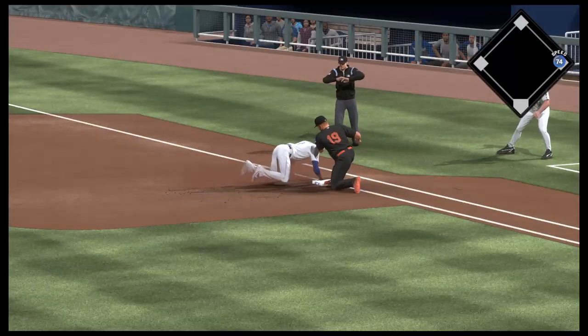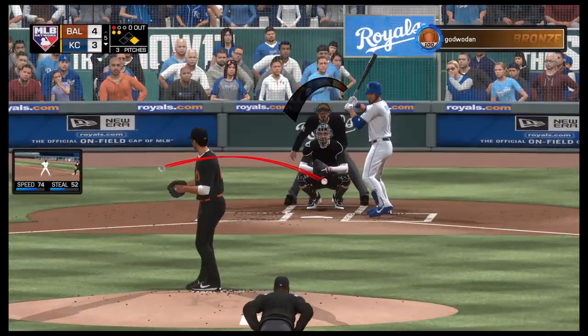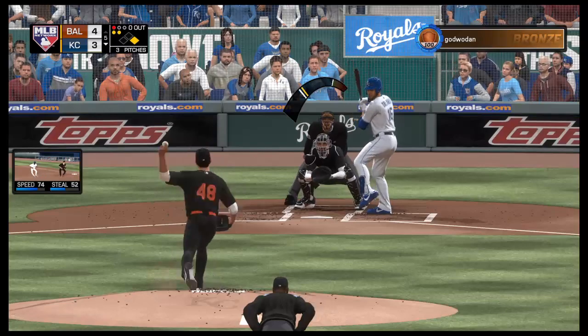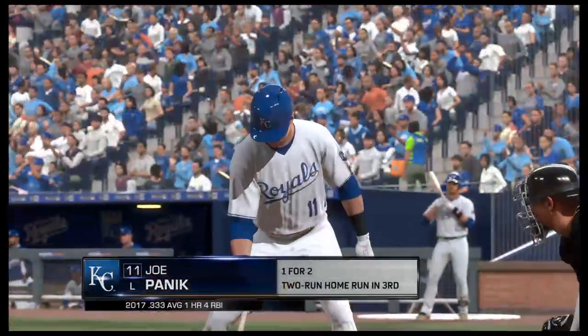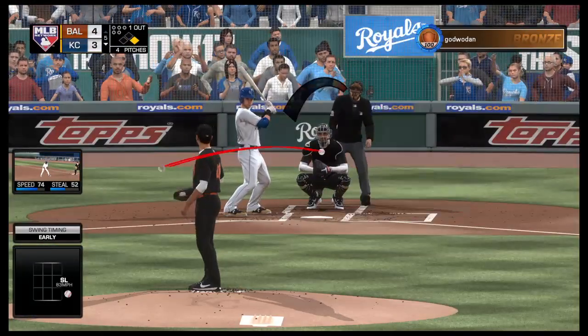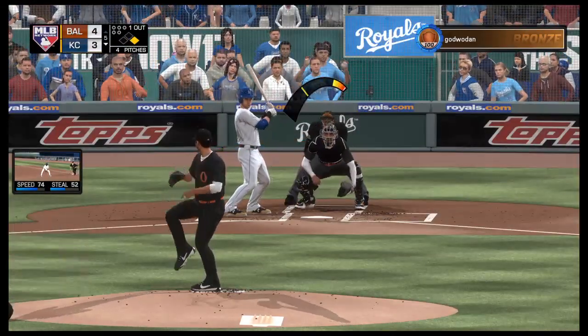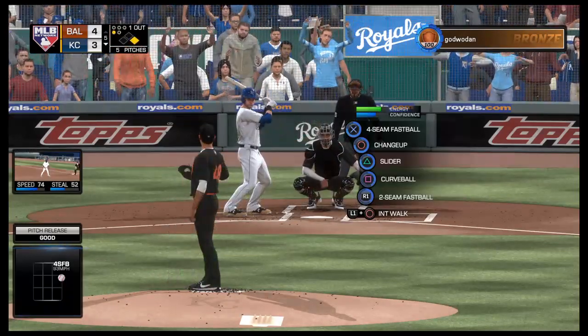Now we'll step off and fire to the bag. And he'll dive back in safely. A runner at first with no outs here. And they really bunch him up on that one as he swings and misses for the first out. Here's Joe Panik. He comes in 1 for 2 with that home run he hit earlier. And he starts him out with a strike on the outer half.